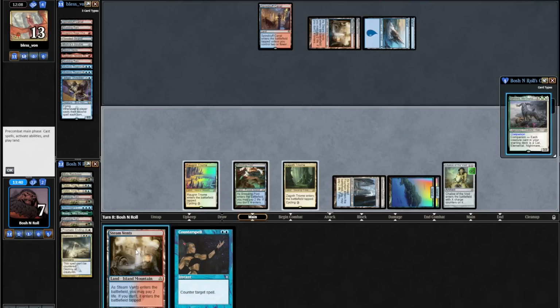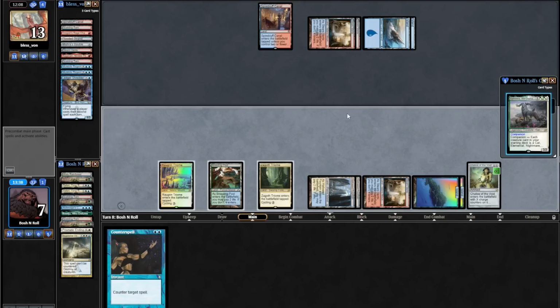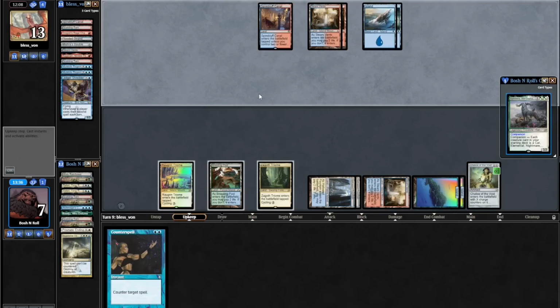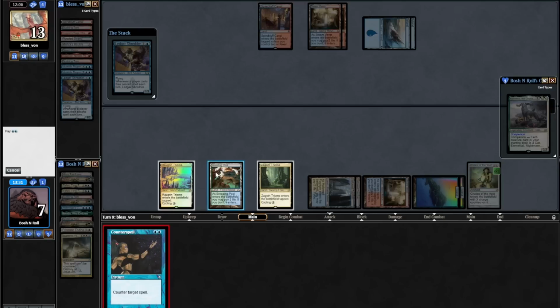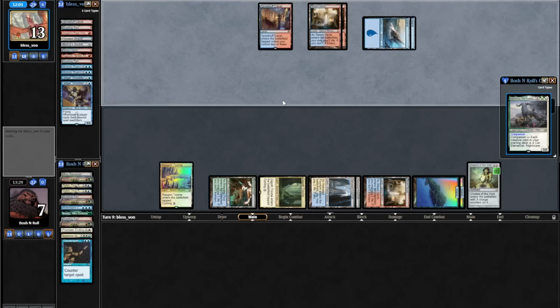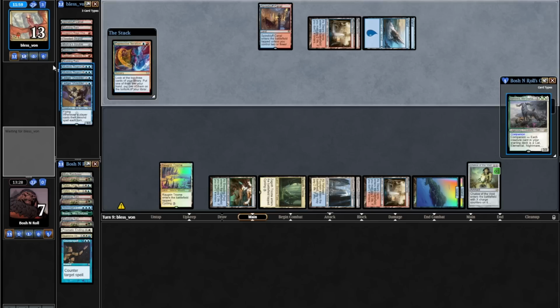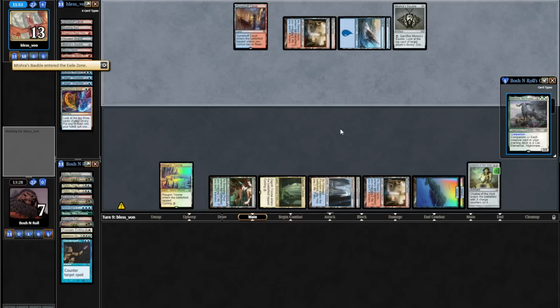Cool. And then I'm going to play Steam Vents tapped because they can't Spell Pierce me under Chalice, and I can counter the next thing that matters. And I will, in fact, counter this thing. It's not a sexy thing, but it's a thing, and I'm at 7. Rest in Iteration, okay. There's a Fiery Islet in their deck that could still enter the battlefield untapped this turn. Mishra's Bauble, okay.